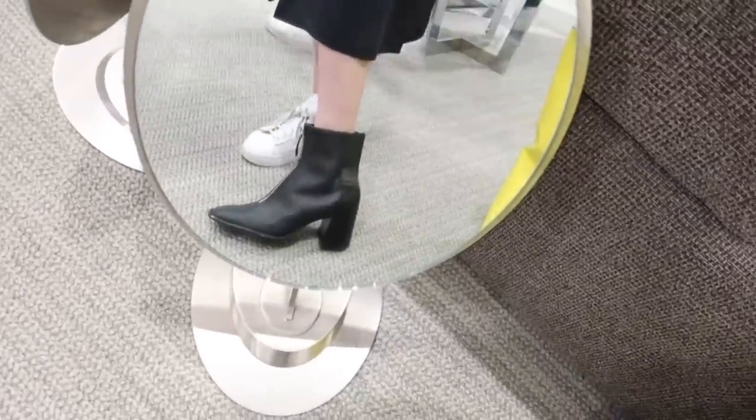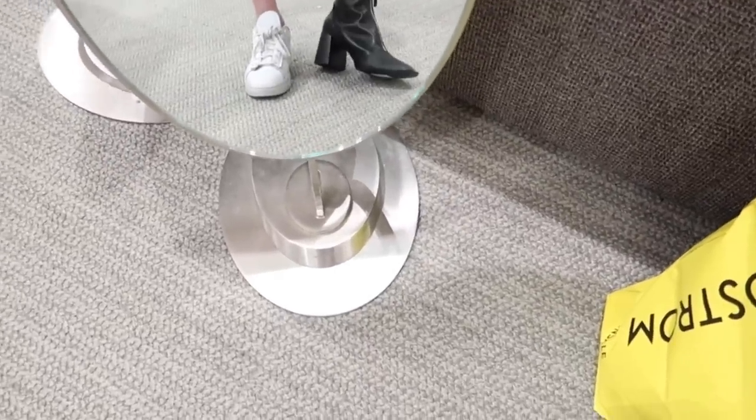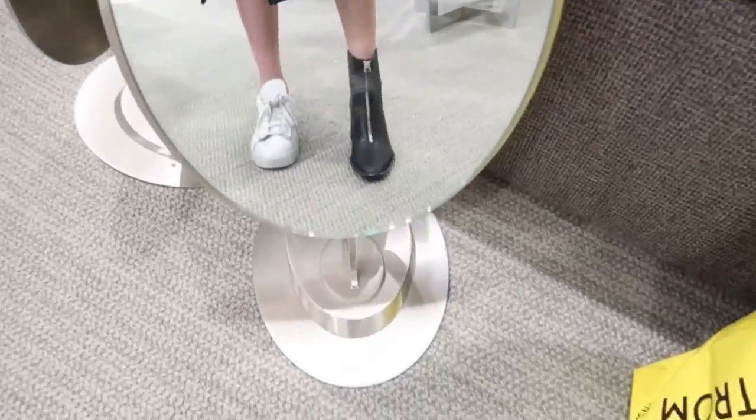True to size. Let me walk. Comfortable as well. Wow, yes. I like them. They're not leather, but they're really cool and comfortable. And cheap, $60. That's all what matters. Not really, but you know what I mean. It's a really good looking shoe. Comfortable for sure.